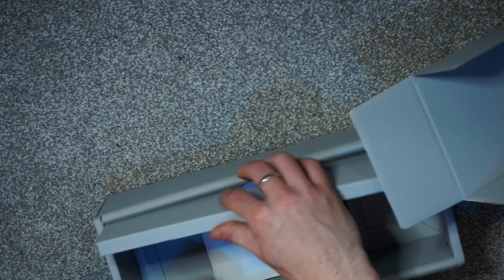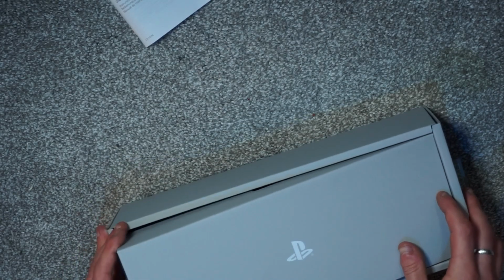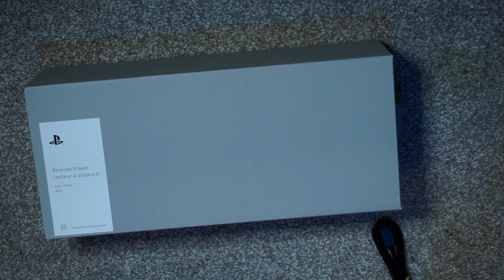I'm assuming you've got a manual under there. And see what it says. So, in English, USB ports, PS5 console if needs be. That is everything. It's just the user stuff. Okay, so there's no actual product information on there.